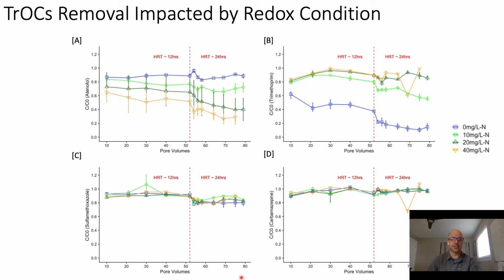Sulfamethoxazole, down in panel C, demonstrated similar removal across all redox conditions, increasing only as HRT was increased. And panel D shows carbamazepine, which is used as a recalcitrant compound that demonstrates limited removal in any redox condition or HRT.